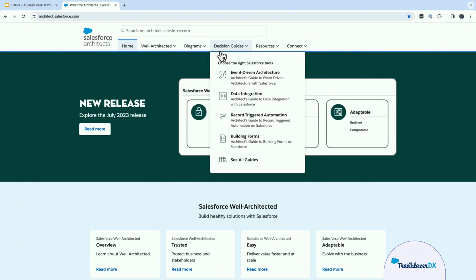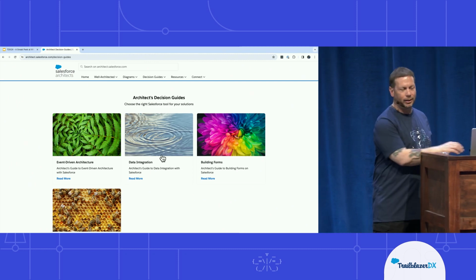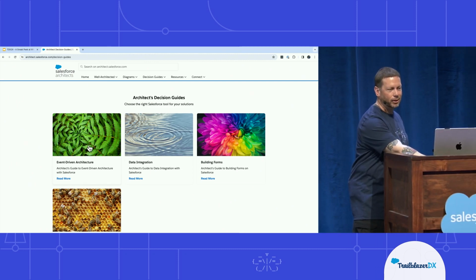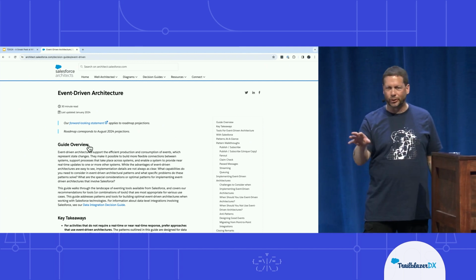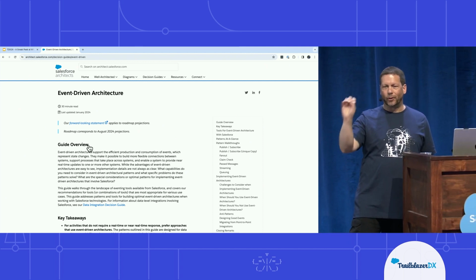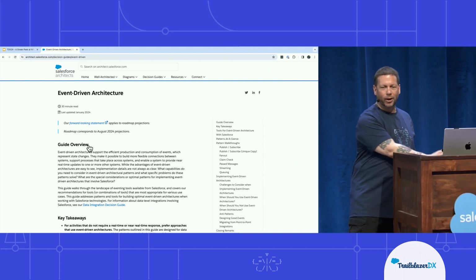If I were to click this, I can say see all guides, and we can see the 4 that I just mentioned. I'm going to click into event-driven architecture, just because it's the first one, but these are all fairly similar. You'll get a similar experience when you look at these. Over on the right-hand side, we've got our menu that we can use to get to things quickly, but at the top, we've got our overview.